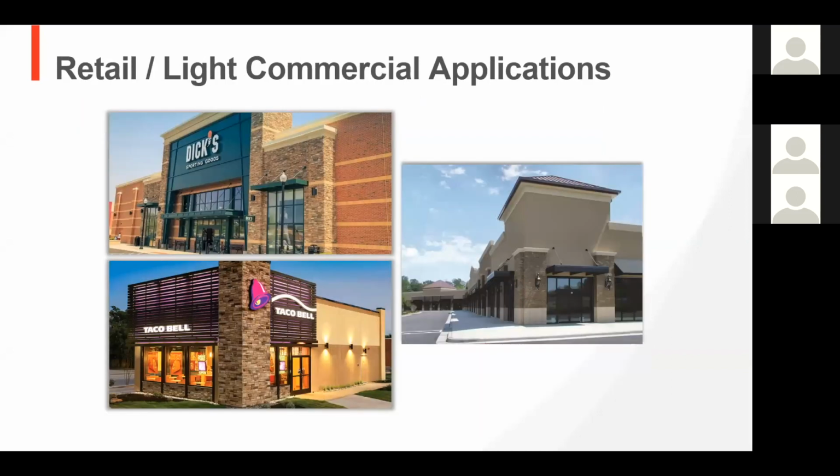Retail and light commercial. If you happen to be passing this strip center on the right, take a look at those columns that Scott alluded to earlier. These are with the cement board system behind it. They're going to last a lot longer, and you're not going to have the situation of bricks popping off.